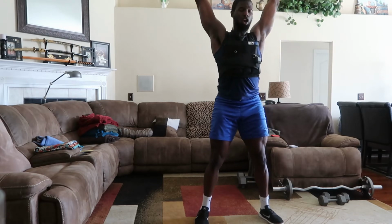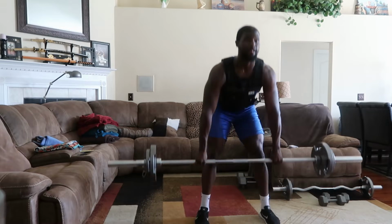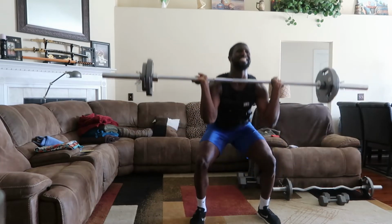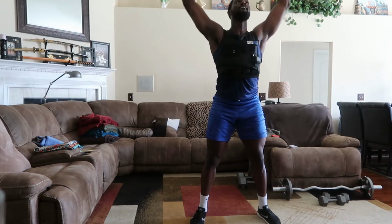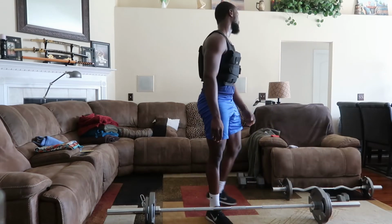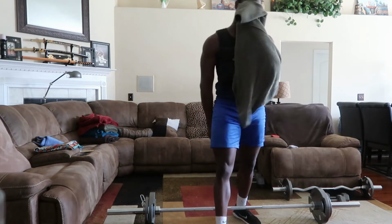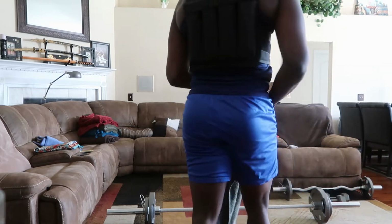Honestly, if I could only do one exercise for the rest of my life, this would be it right here, simply because I'm targeting everything. And the fact that I have a 20-pound vest on, which is actually making me 247 pounds right now, had me gassed. You feel me? So this one right here is honestly one movement that helps me stay shredded.